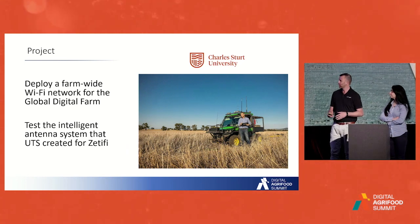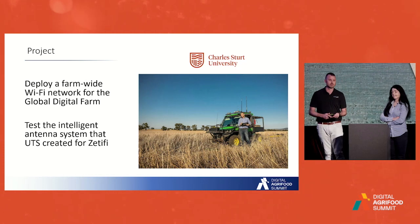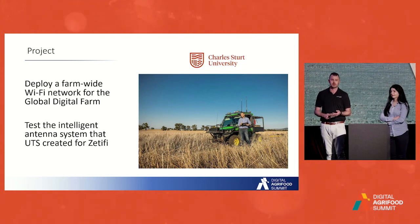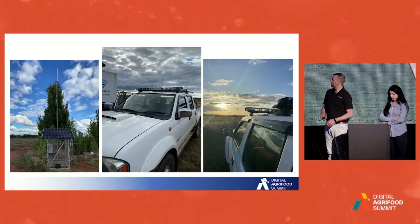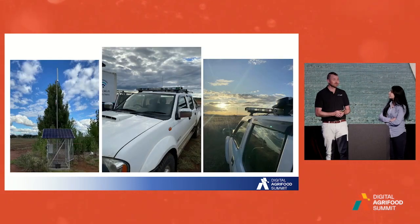So it means that we can get out there, we can do our scientific experiments and make sure that this technology is fit for purpose and that it works, and we can collect those data sets to show that we can actually take this to scale. Yeah, some more photos here.